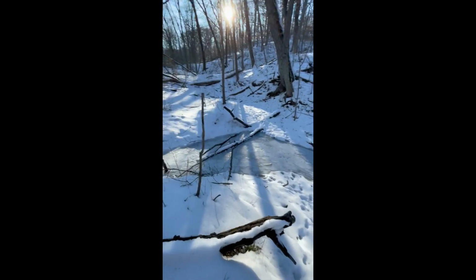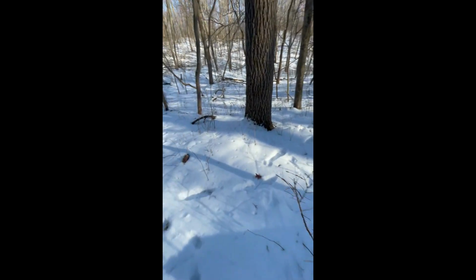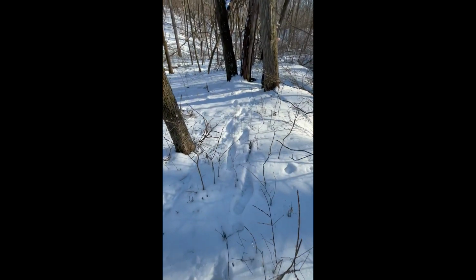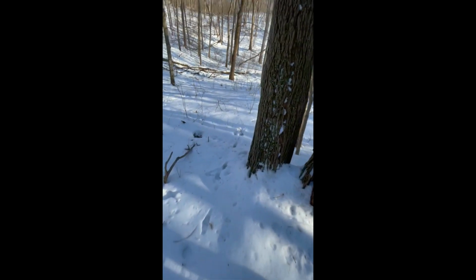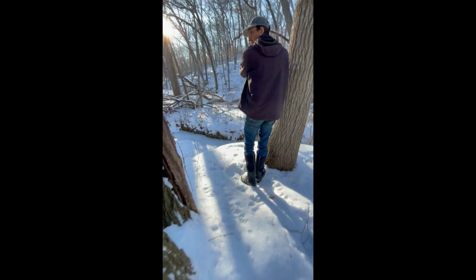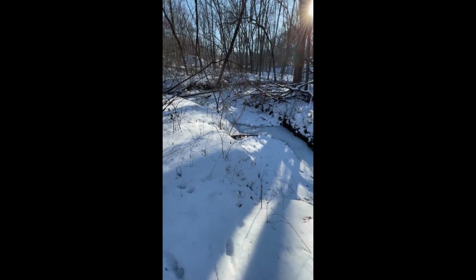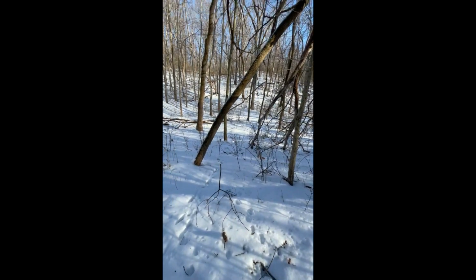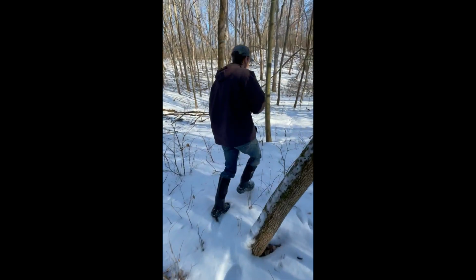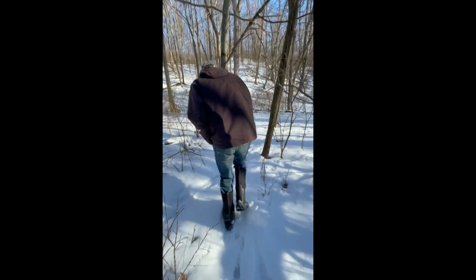So where would it, ooh, mushrooms. Where would it, yeah. That would be a good spot to look for it, but that's not where my coordinates are. I want to go to the coordinates first. Okay. Alright. But that's a good spot to look. So how much further? Mr. Navigator.